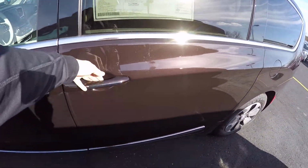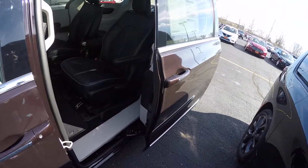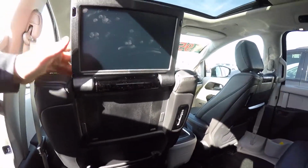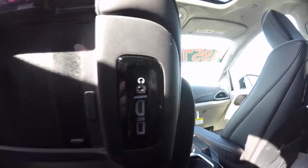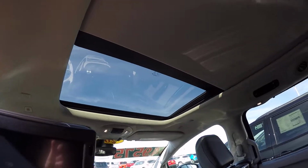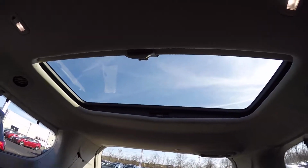Power sliding rear doors. Just literally pull it out. It does its own thing. Pretty handy feature. DVD system. The rear entertainment, real nice if you got kids or anything of that nature. Headphone port. HDMI, USB. Has the tri-pane windows up top here. Also got a little sunroof in the back.